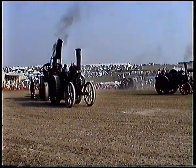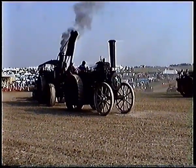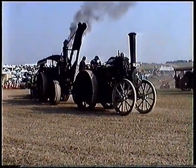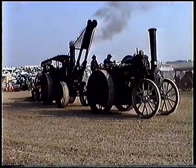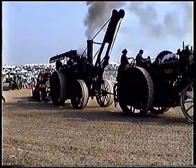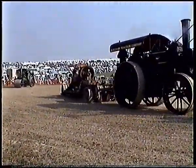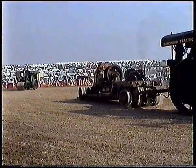Got another Fowler, a 4-horsepower one, built in 1923, Jason Howard of Swindon. This was owned by the Aireborough Urban District Council, Leeds, until 1968. That's a pretty little roller, that. Really attractive. Lovely.